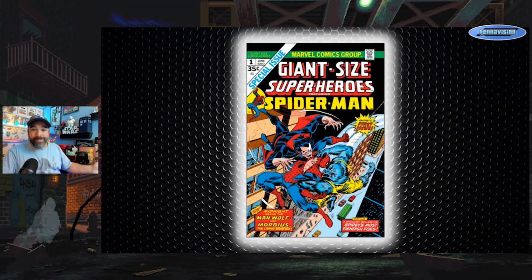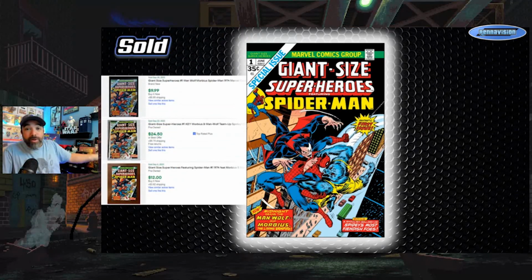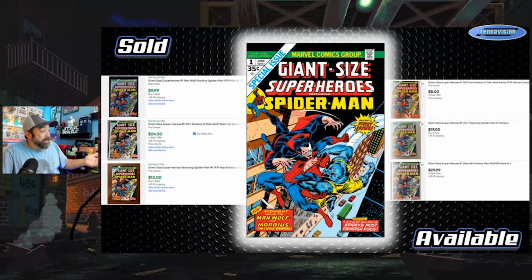Special issue, once again, it's not going to be a ton of money, but still 10, 12, 25 bucks. Recent sales, asking prices, as little as 8, as high as 30. It really depends on the condition. A lot of these, they're giant size, so they're going to be thicker, going to be some spine ticks.